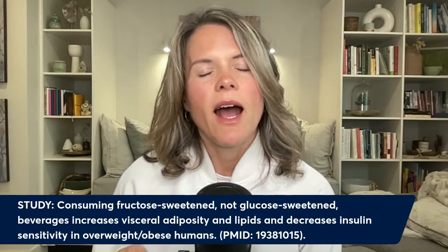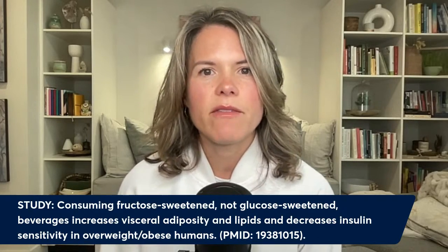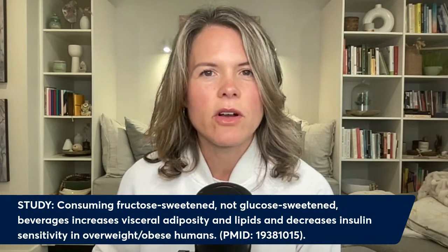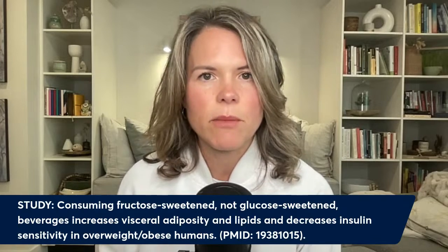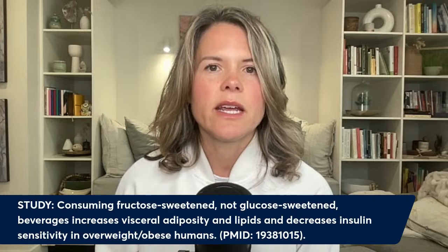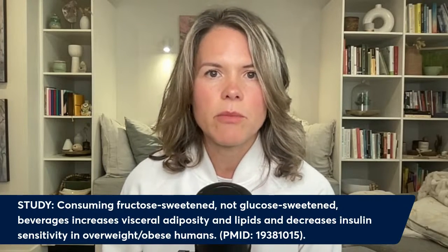And I see this often where people are saying, I eat pretty healthy. I have a pretty healthy diet, but I don't know why I've got this belly fat. I've got this fatty liver. I don't drink a lot of alcohol, but I still have fatty liver or I have the stubborn belly fat. The thing that you have to understand is that fructose is a very common food additive in ultra processed foods, even in foods that are labeled as healthy.